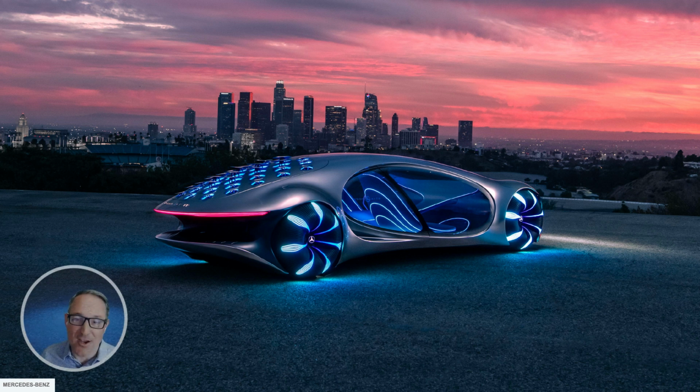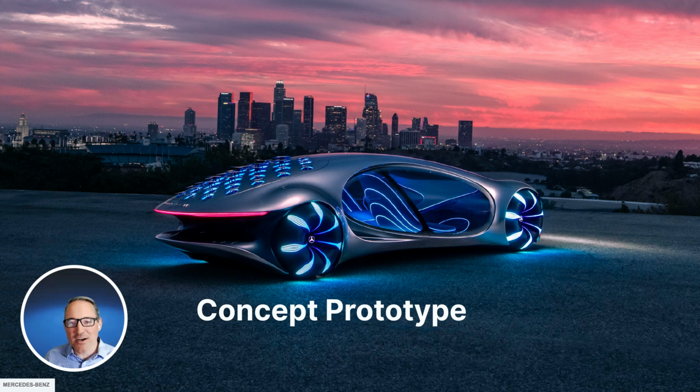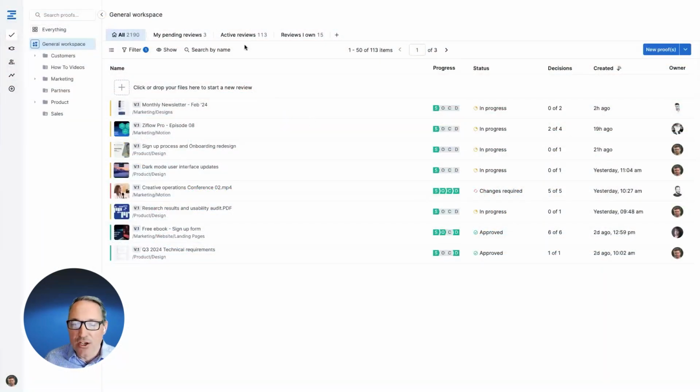Now, why do I have this fancy concept car from Mercedes-Benz showing on the screen here? It's because we're all familiar with this idea of a concept car. It's an idea of the future, a glimpse of the future. What ends up in production doesn't always necessarily look like the concept car, but it gets you thinking about these different ideas. And so what I want to do is take you through this concept prototype that we have for Project Mosaic.